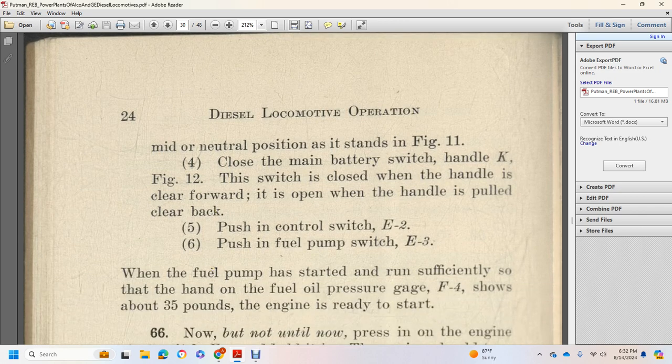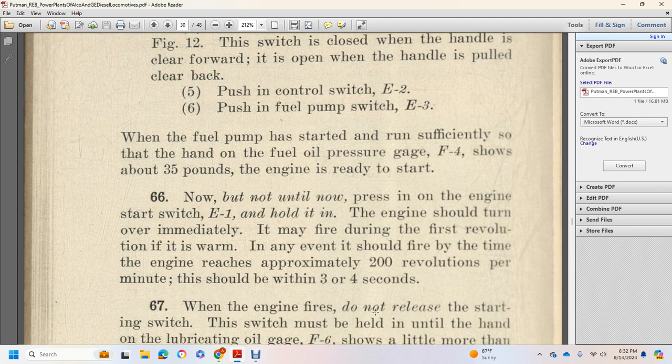When the fuel pump is started, let it run sufficiently so that the hand of the fuel oil pressure gauge, figure 5.4, shows about 35 pounds. The engine is ready to start. 66. Not now, but not until now, press the engine start switch E1.